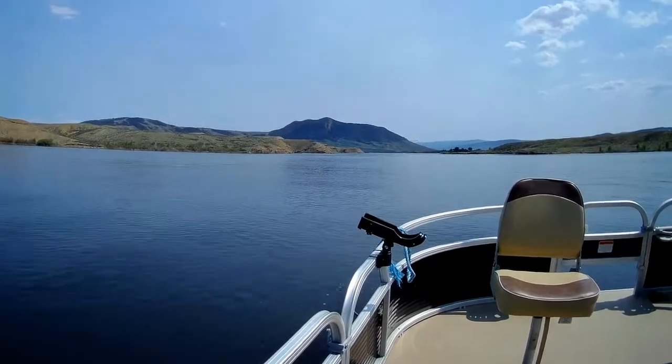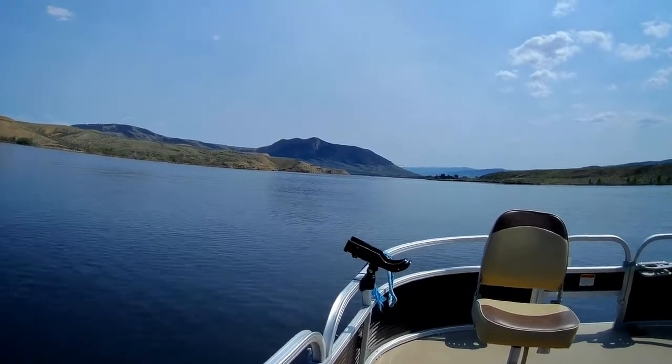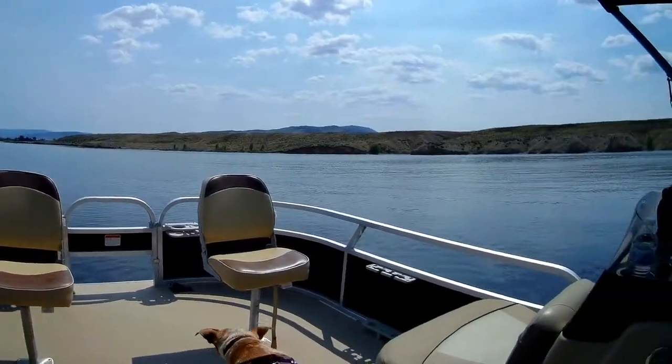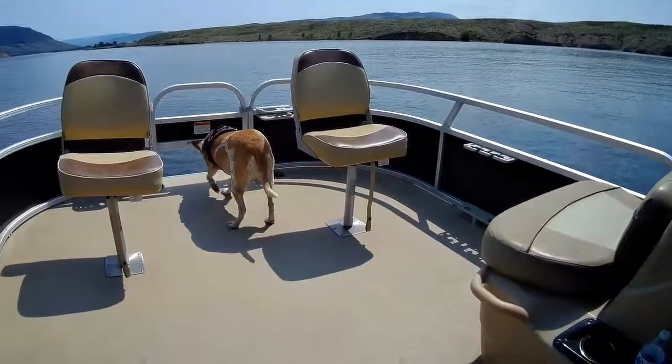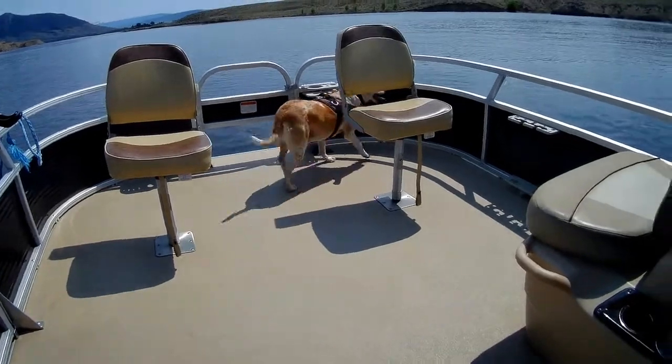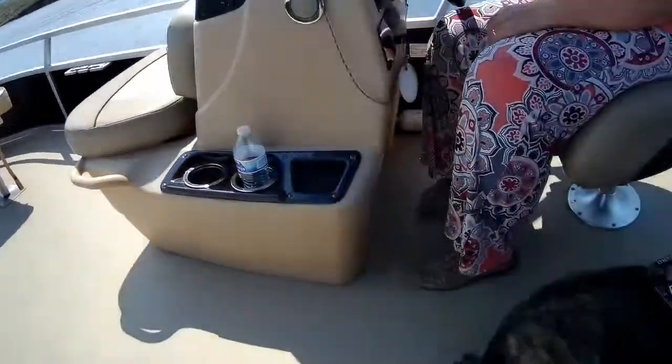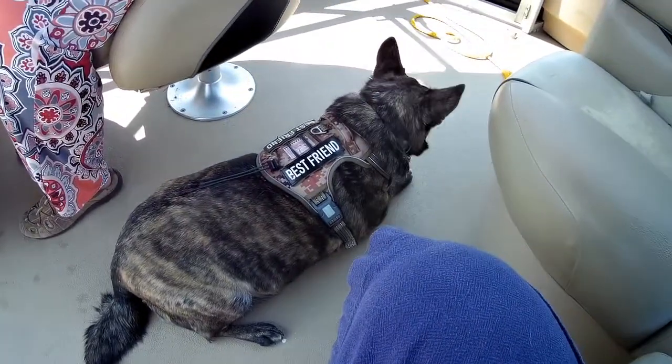That's Wolford Mountain right there. It's over 9,000 feet up above sea level. And there's one of our security guards. Here's the other one.